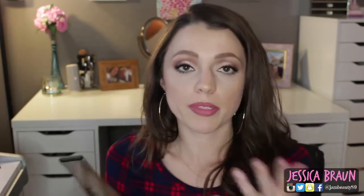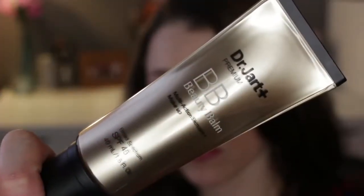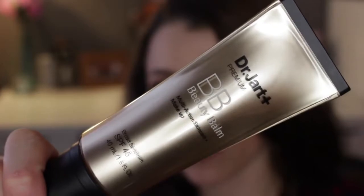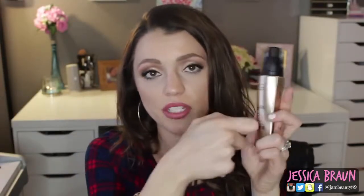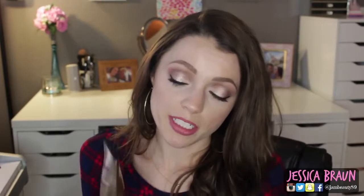But the other BB cream I was going to recommend has a little bit more coverage, still not a lot, but a little bit more, is this Dr. Jart BB Beauty Balm Multi-Action Skincare. This one has a higher SPF. It has an SPF of 45. It's got a little pump, and the packaging is actually hard. It looks like a squeezy tube, but it's not. I actually really like this packaging. It is wonderful, but it's expensive.